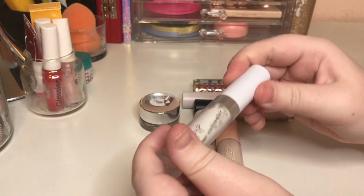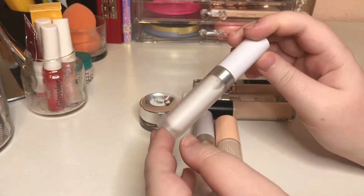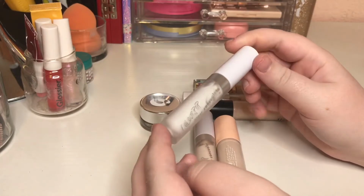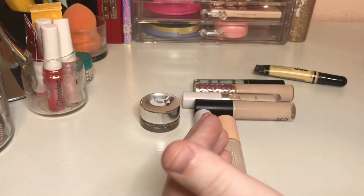I use this if a concealer I have is too dark, or if a foundation is too dark. This is good for lightening it up because I am so pale, and honestly I could probably get away with just using a straight up white concealer most days.